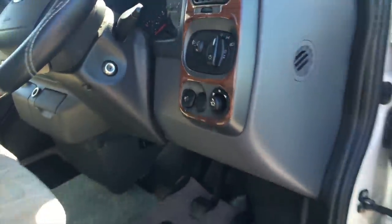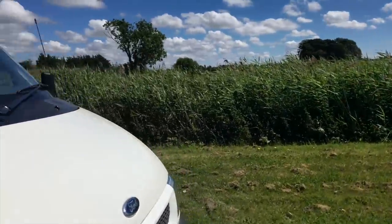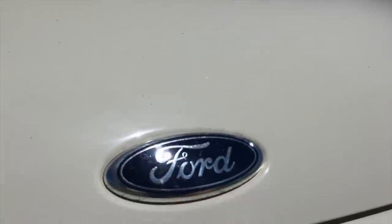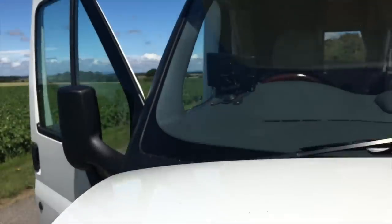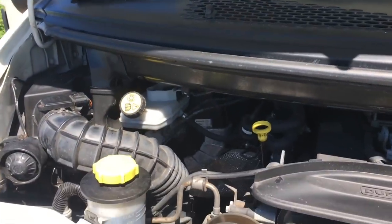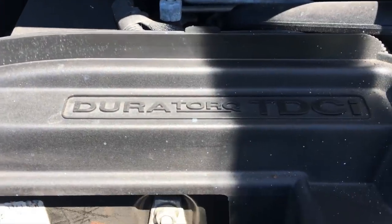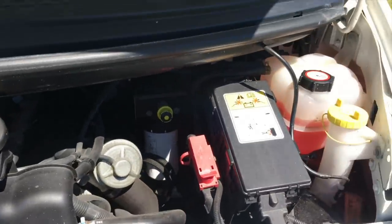We'll have a quick look under the bonnet first. To the left and then slightly to the right. A bit tricky while holding one hand on the video. There we go. So it's the Duratec TDCI Ford engine. It's 135 brake horsepower.